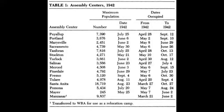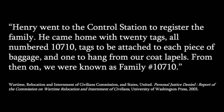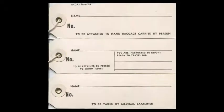Now, obviously, these camps were not death camps. They did not have the same kind of work expectations as concentration camps in German occupied Europe, but the similarities still do exist. So here's a quote from that report that I mentioned that helped with the reparation question. "Henry went to the control station to register the family. He came home with 20 tags, all numbered 10710, tags to be attached to each piece of baggage and one to hang from our coat lapels. From then on, we were known as family number 10710." So here are some examples of tags.